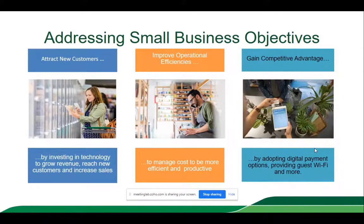Now, addressing small business objectives. After the challenges, SMBs have some objectives as well. So what are those objectives? They want to attract new customers. For example, we took the example of the restaurant, where a guest network can be an added advantage, a value addition to attract new customers. A retail shop can have a marketing campaign going on, so they want to attract those customers. Improve operational efficiency. This is one of the major objectives of SMBs, that they want to achieve more from fewer resources. This is known as operational efficiency. Then they also want to gain a competitive advantage, because they have competition in the picture, and they want to gain that additional advantage.